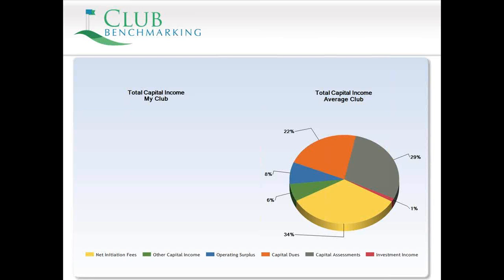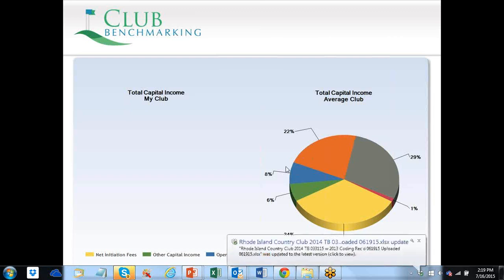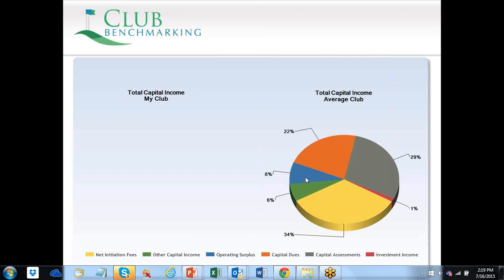When we look at the sources of that capital income, it's what everybody would expect. Initiation fees is the largest piece. We have capital assessments, actually the second largest piece. Now that can be planned, or that can be kind of an emergency thing, depending on what's happening at the club. Capital dues is the third largest, and then you've got operational surplus and other capital income, which come in as last place.